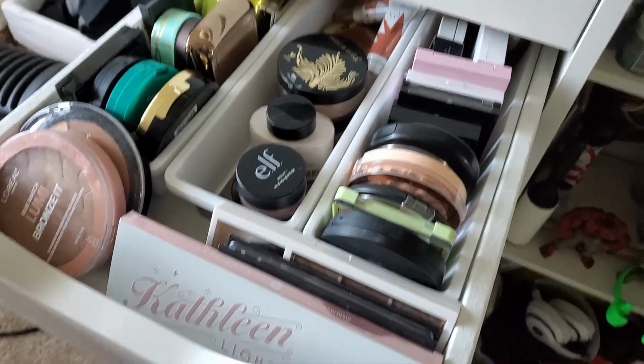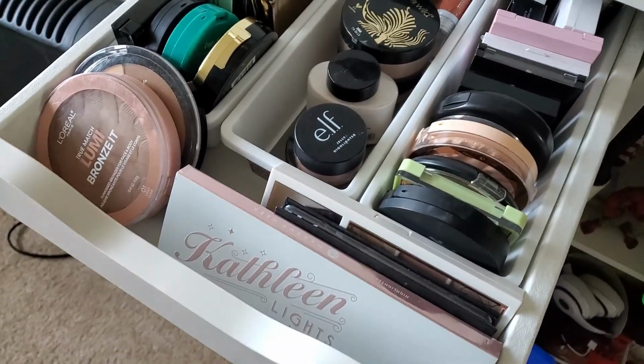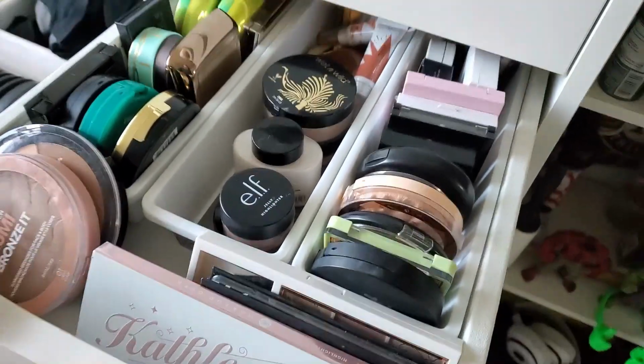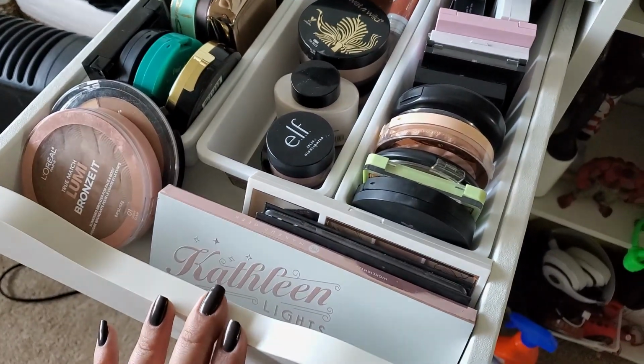I think we did great, and I'm super excited now. Oh, and then the palettes, I'm just going to put them in the second one. I ended up just keeping 3 face palettes, so I'm just going to put them in the bottom drawer where they all were before. But super happy about this. We did great. Really good.